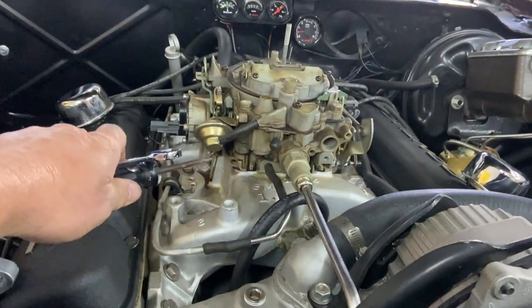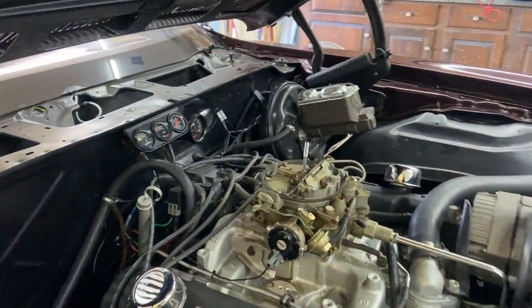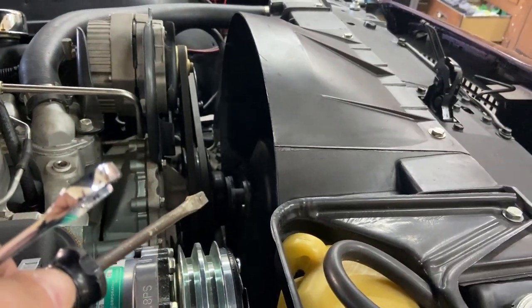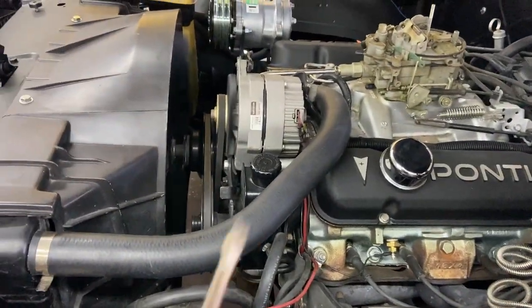So I was adjusting my fast idle right there. It was set a little low. We'll watch this choke do its thing. But we're just going to let her warm up, check the gauge. That is spinning true and perfect. Watch for leaks on the fuel pump, and I'll bring you back.